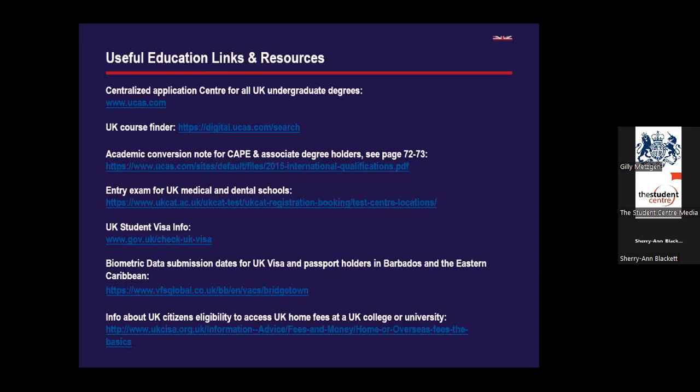Also here on this slide, we've listed a few useful education links and resources. So again, we've listed the UCAS website portal. Also earlier, I mentioned the fact that you can convert some of your Caribbean qualifications within the UK system. We have a link here so that you can access that information and review it as a part of your application preparation. We've also linked some of the details about exams for those of you interested in certain degrees where an exam is required. So we've put the link there so that you can have a look at that, as well as details about the UK student visa and other information that might be of interest.